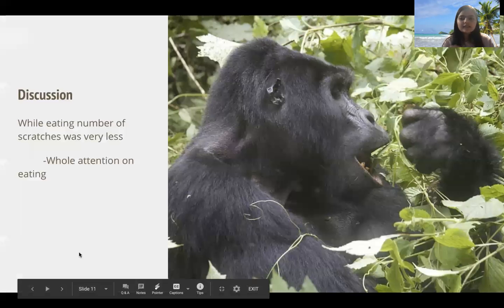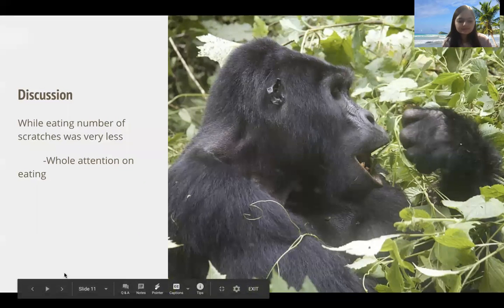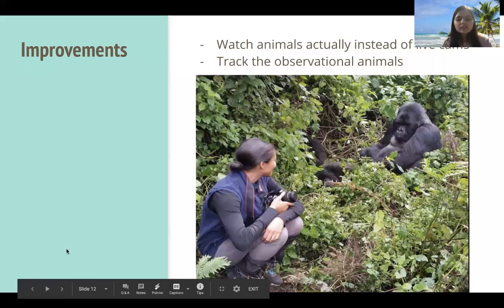What I can discuss from here is that they have fewer scratches while eating. Maybe it's because when an animal eats, their whole attention is on eating and getting food, so they forget about scratching and all that. Maybe that can be a reason. And that was all my results and discussions.